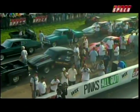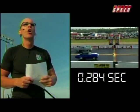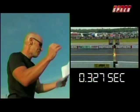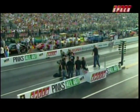The rerun brings the first ever Pink's All-Out double 32-car runoff to an end. But was Jimmy Tuggle's time good enough to catapult his whole class to the All-Out 16? Ladies and gentlemen, for the first time in Pink's All-Out history, two groups ran it off. One of your groups was separated by 0.284 seconds. The other group was separated from fastest to slowest by 3:27. Congratulations, the 11-second crew.